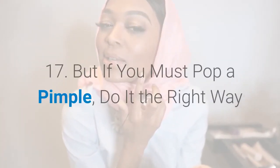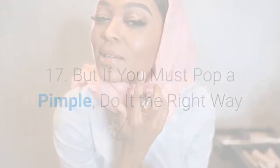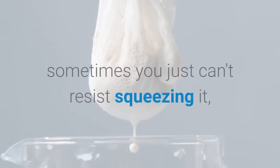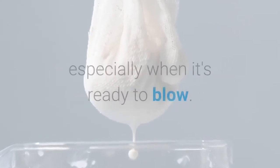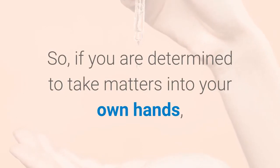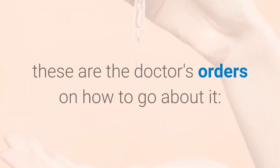17. But if you must pop a pimple, do it the right way. Even though every dermatologist ever will tell you not to pop, we get it, sometimes you just can't resist squeezing it, especially when it's ready to blow. So, if you are determined to take matters into your own hands, these are the doctor's orders on how to go about it.